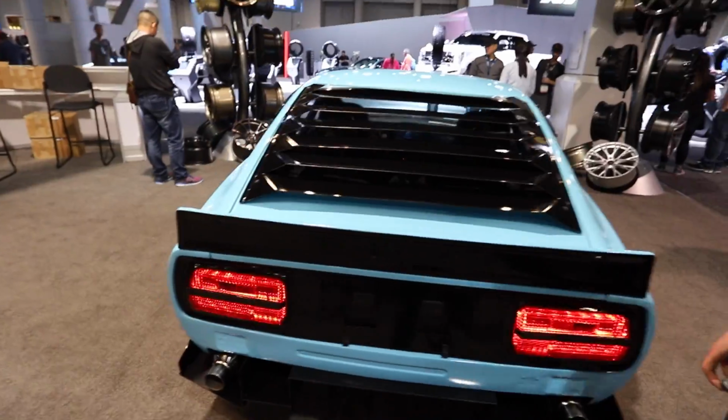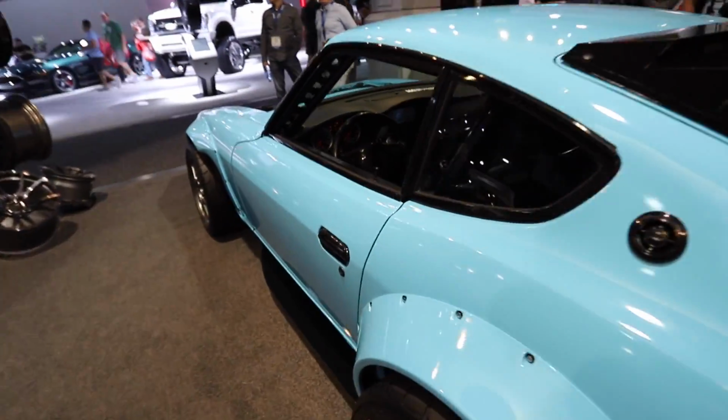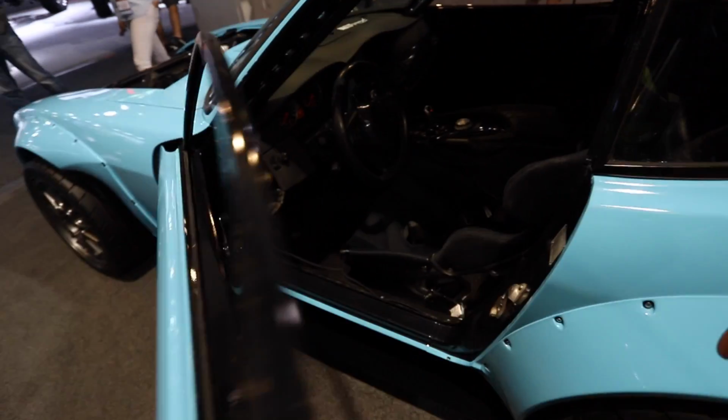Now I'm going over to my car to get it ready for the drive out. All right, the event is over. It's time to fire up the car. Hey, let's just fire it up from outside.